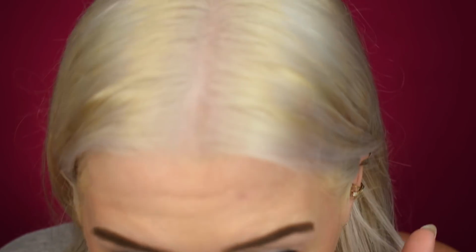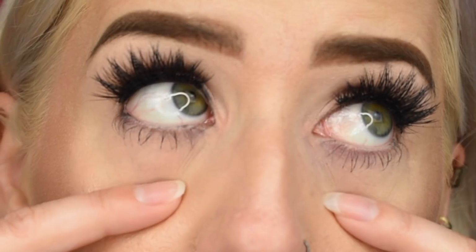I think for me, I would change out the primer and kind of test it out to see, because I really like the finish of the powder. I think it's beautiful. It is kind of competing with the Hourglass in my opinion, except the Hourglass controls oil a little bit better. So more testing will be required on the powder. And then as far as the concealer goes, the only area I have concern with is my under eyes. I don't know if you guys can see that.